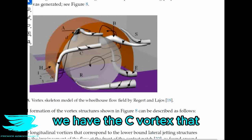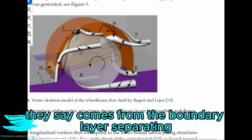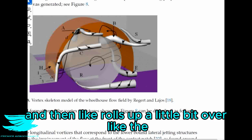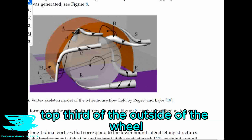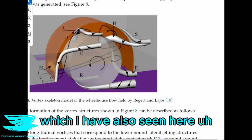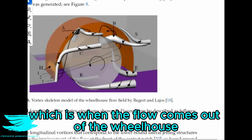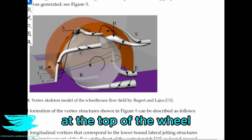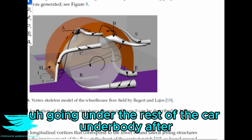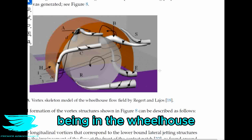vortex that they say comes from the boundary layer separating at the front edge of the wheelhouse, so that vortex here, and then rolls up a little bit over the top third of the outside of the wheel. There is the A vortex, which I have also seen here, which is when the flow comes out of the wheelhouse at the top of the wheel. The E vortex, which is down here, going under the rest of the car underbody after being in the wheelhouse.